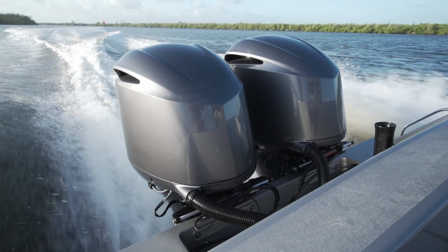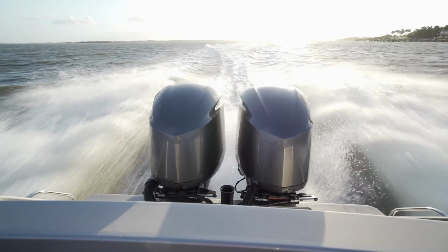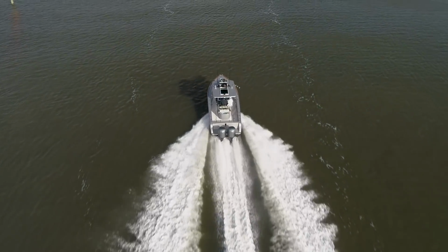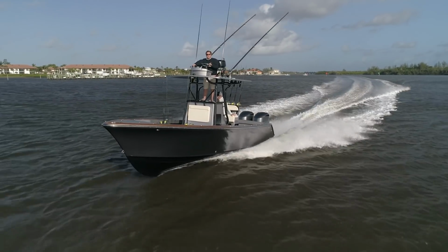The Yamaha 300s, they're just Yamaha 300s. They're awesome motors. They got all kinds of torque. In my opinion, they're just the motor to have. So it makes a great package. Do you need 600 horsepower on the back of that boat? No, but it sure is nice to have it. When you push that throttle, the boat just goes.